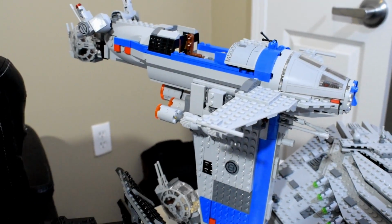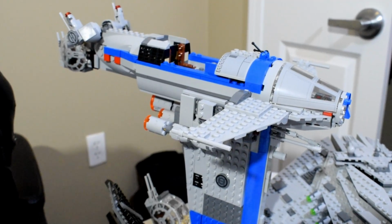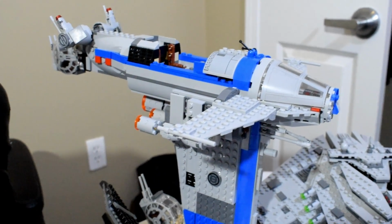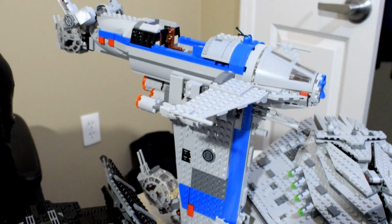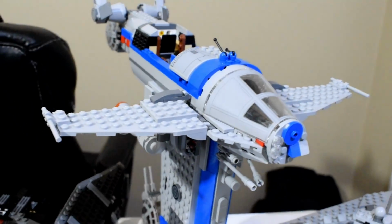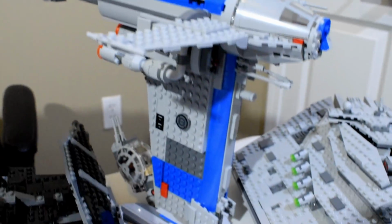I think it's easily my favorite set out of this wave. Probably my favorite out of any of the sequel trilogy waves, including the Rogue One wave. And I think this thing is creeping into my top 5 favorite sets. I don't know which one I'd take out for it, though. It's definitely up there.